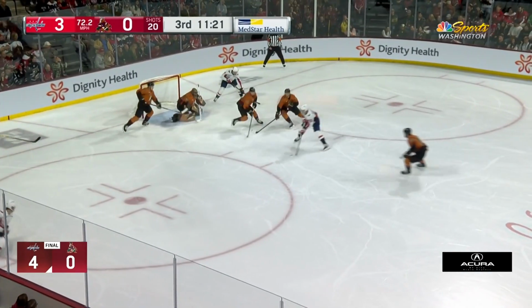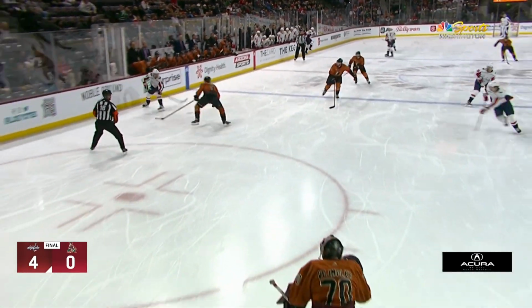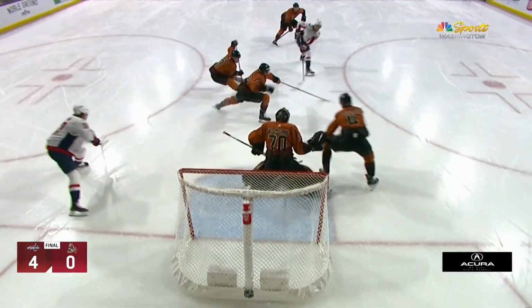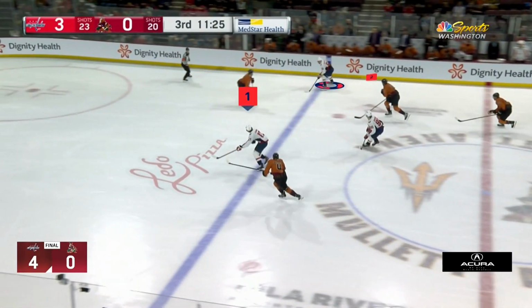And then in the third period, the Capitals extending their lead. Look at that pass from Kuznetsov. Yeah, I love it. And the thing, too, is you watch how Dylan backs off on this as he gets down. Rather than getting too high up, he gets away from coverage. He gives himself a wide open net. He gets away from the defense of the stick, but knowing that he's got to be there.